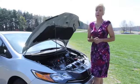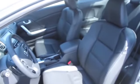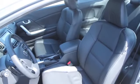So buyer beware. We've got the EXL trim line here of the Honda Coupe, which is basically top of the line. So I've got all the bells and whistles. I've got leather seats, Sirius satellite radio, I've got Bluetooth, cruise control, all those things that you've come to expect. We've got a couple of cool little things here as well.